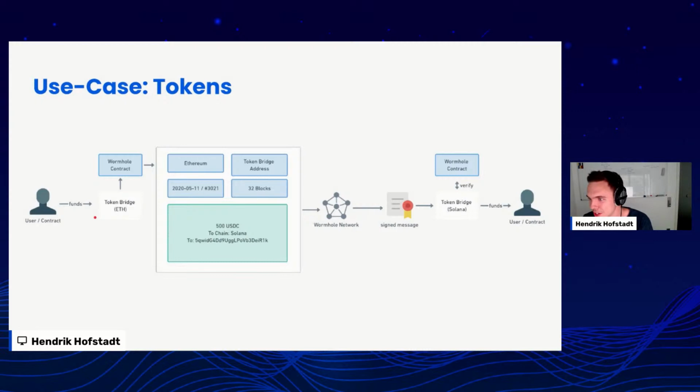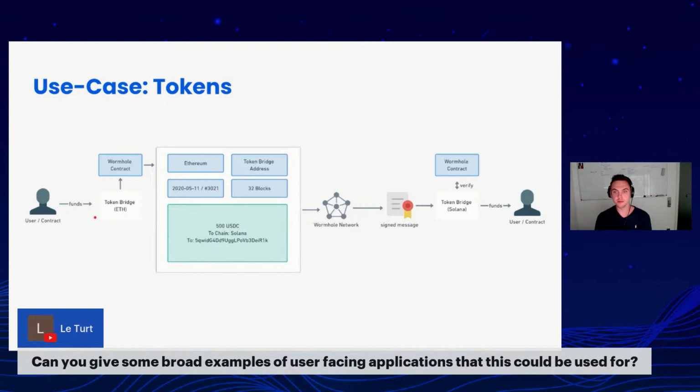Broad example of user-facing applications this could be used for. Obviously, the token bridge is one of the most requested use cases. But I've heard of a lot of demand on the NFT side as well. So for the token bridge, we're talking CW20, ERC20 types of tokens that can be transferred. And there's a lot of demand for NFTs as well. Someone started work on the NFT design document to build a module that will allow NFT transfers.